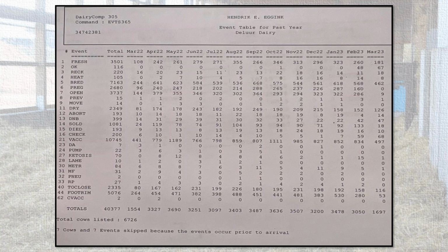And just a quick look, and don't look at the numbers, but the numbers here, this is the last 12 months at Deluur Dairy, and we had a death loss of 5.5%. I think NAHMS data nationally is around 7 or 8% on dairies in the U.S. So we're pretty good there. Milk fever, less than 1%. Metritis, 2 or 3%.